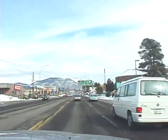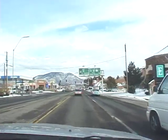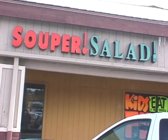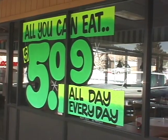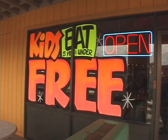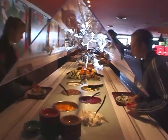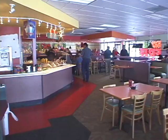We'll be taking you to Phoenix and Scottsdale for most of the remainder of the program, but along the way we're detouring up to Flagstaff. After driving through Oak Creek Canyon, we stopped off for lunch at this really interesting salad bar place, Super Salad.